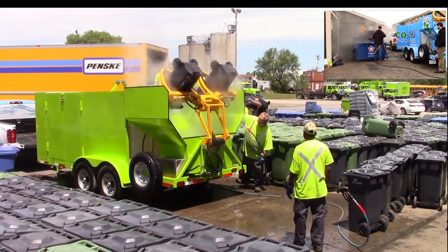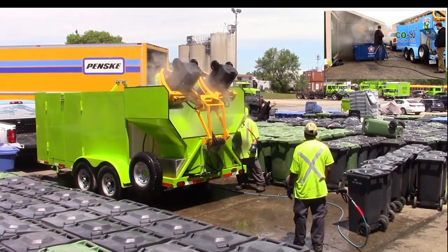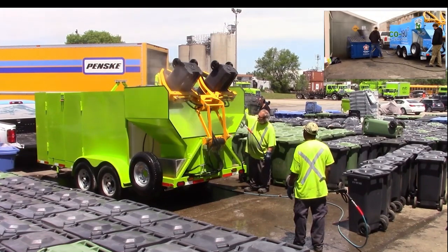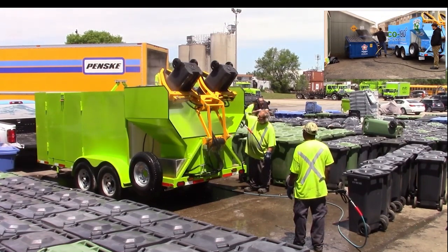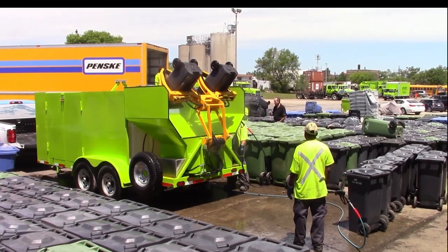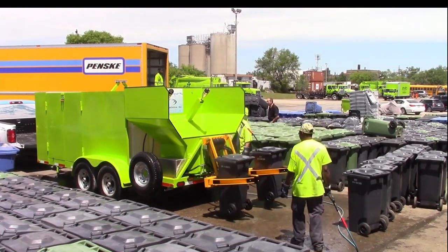There are setups that are not street legal. You should not be running a trash bin cleaning truck or trailer that actually utilizes the trash bin hopper, that's what we're cleaning these trash carts over, as a wastewater holding tank. We do not use ours as a wastewater holding tank. We actually use it as a solid separation tank.